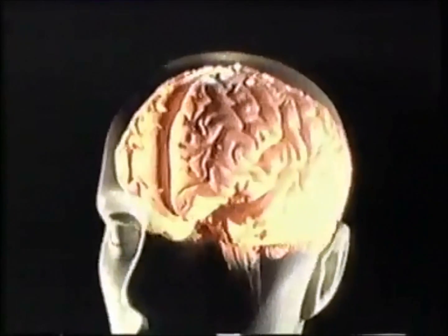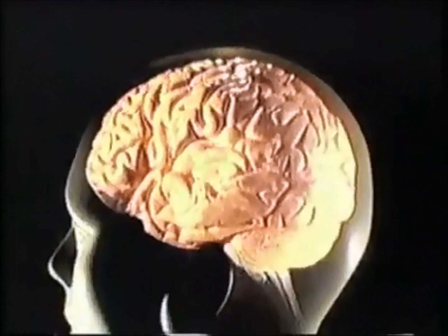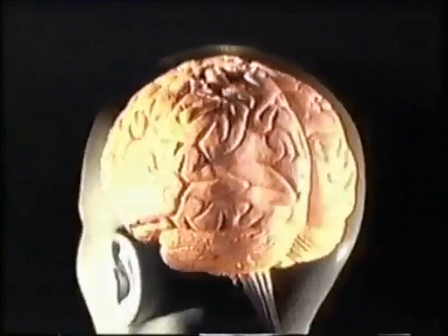From impulses leaving the eyes to a theory of ourself and the world, we're beginning to learn how the cerebral cortex gives us our understanding.